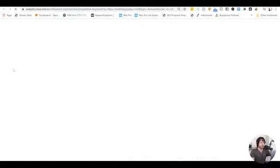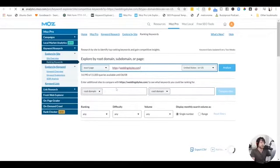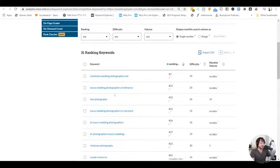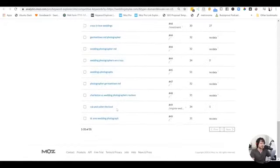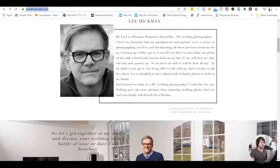Your ranking keywords so far, and this is going to show you what Moz has crawled and found. So this may not be super up to date because I know you've done a lot of updates recently, Lee. A lot of these that are showing up so far are the luxury wedding photographer stuff, I just don't worry about that too much. Moz has probably still not updated with your new keywords, but we can go and look at specific things here.